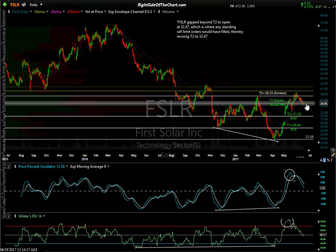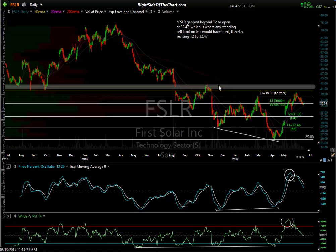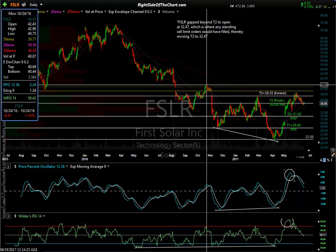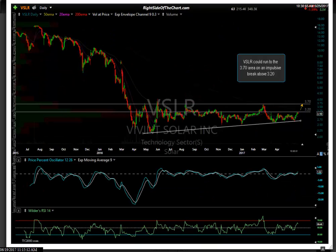But it may continue to power on up, especially if the sector starts to get a bid. So you want to watch for a break of that previous reaction high, and then a break of this reaction high back here, and then that one should be smooth sailing. But as of now, the risk reward doesn't stand out as compelling to me. I just wanted to update that for those of you that might have tucked this one away as a longer term trade, because we got in way back here, right off the lows.